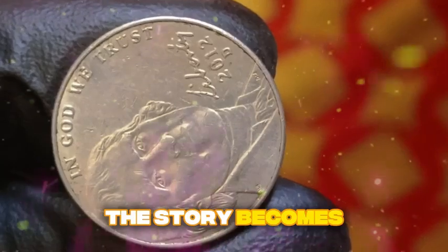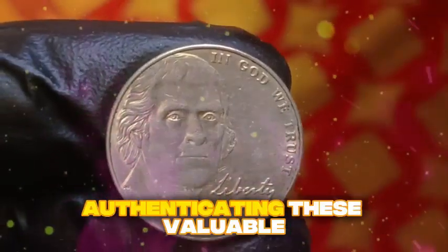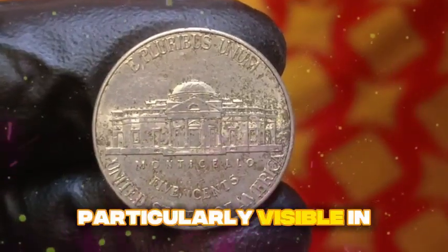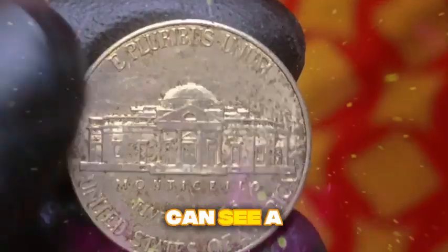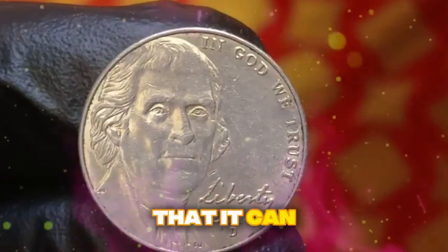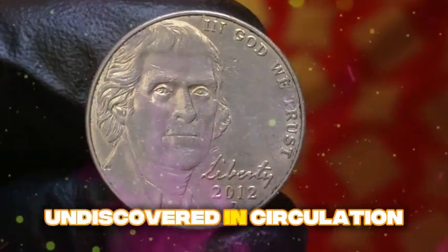The story becomes even more compelling when we examine the specific characteristics that experts look for when authenticating these valuable errors. The double die variety shows distinct doubling on Jefferson's profile, particularly visible in the letters of Liberty and the date 2012, where you can see a shadow image, slightly offset from the primary strike. This doubling is so precise that it can only be seen under 10x magnification or higher, which is why so many examples remain undiscovered in circulation.